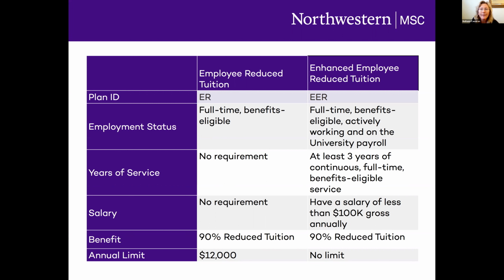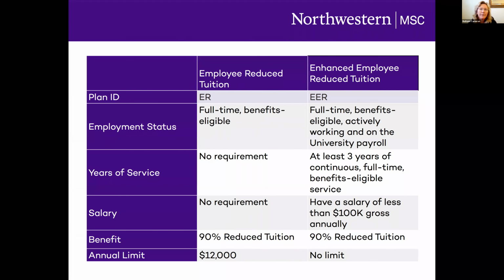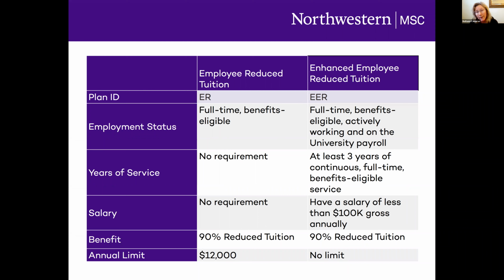Great, thank you. Thank you, Toby. Hi, everyone. I am Ruth Ann from the Benefits Office. And the slide that Toby pulled up is from our website. So if you have other questions, I recommend everybody go to the Northwestern Benefits website and look under tuition.